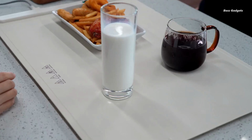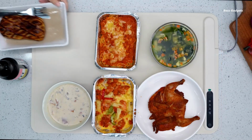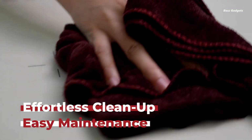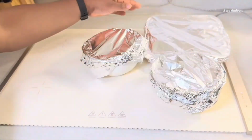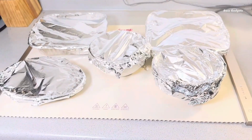Its large heating zone accommodates multiple dishes simultaneously, perfect for diverse dining needs. Crafted from nano silicone material, this warming tray excels in heat retention and even distribution. The rapid stereo heat transfer technology ensures swift and efficient warming, preserving your food's flavor and temperature.